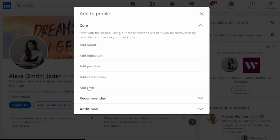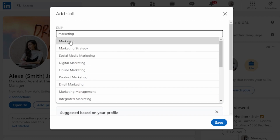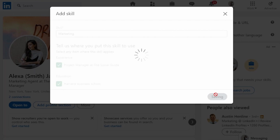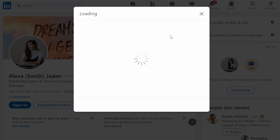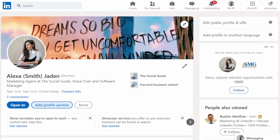Adding a skill is really important because that will shape your profile and your suggestions. For instance, my skill is marketing. So I'm going to go ahead and add it. And then if I want, I can add an experience to the skill and education as well. So I'm going to click on save. This way my information will be saved and my LinkedIn profile will be updated. And now I can find different jobs. Why is working on the profile really important? Because people will actually check my profile before even asking for my resume.